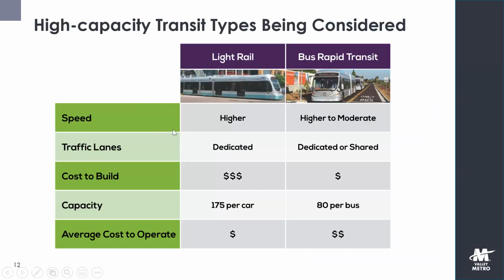So, I'd mentioned before that we're looking at multiple different types of transit to serve this area. The two that are being considered for this study are light rail, which this region is familiar with, as well as bus rapid transit, which is something that the city of Phoenix is implementing along Van Buren and 35th Avenue. Once that system is in place, we will have both bus rapid transit and light rail in active service within Metro Phoenix.